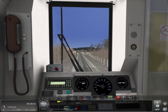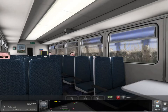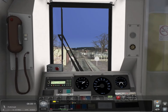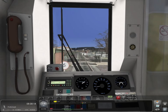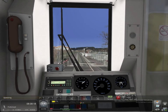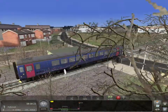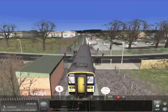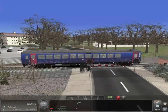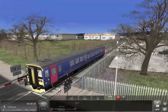Just do a bit of step-free full service braking just so you can hear the awesome brake sounds. They've got some sounds right though, like the braking sounds, the rubbing sounds that you get on Sprinter units. They're very realistic. I find 5 mile an hour speed limits quite comical because you could almost walk faster. So yeah.